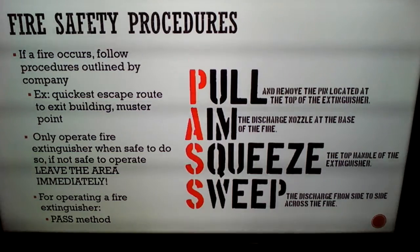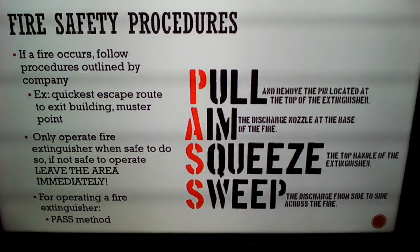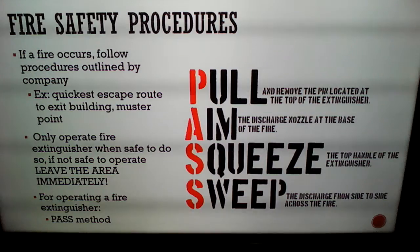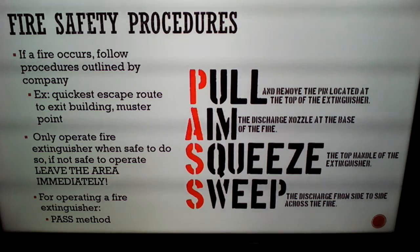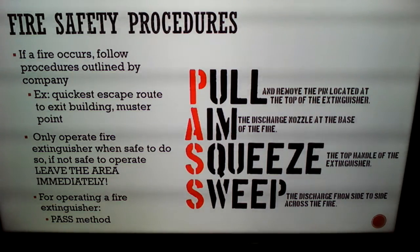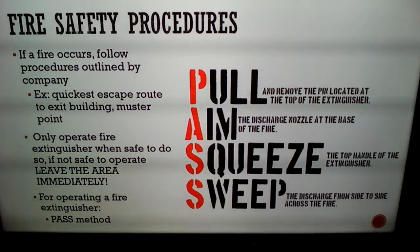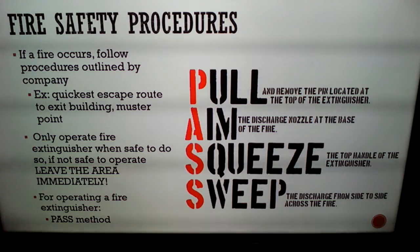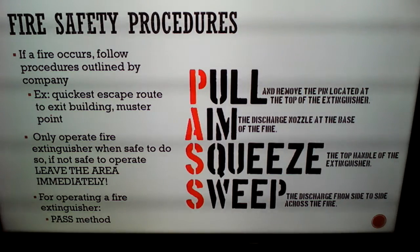If a fire starts, follow the procedure outlined by your company. You may be able to put out a small fire before it spreads with a fire extinguisher. Only use an extinguisher when it's safe to do so. If by any means you are no longer able to safely fight the fire, leave the area immediately.